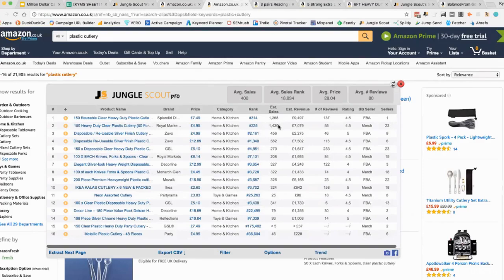Yeah, that one has a ton of demand, right? It's probably like 4 or 5,000 units a month. So yeah, lots of demand. Be super easy to manufacture as well. So this is definitely one that I would want to add to my list.